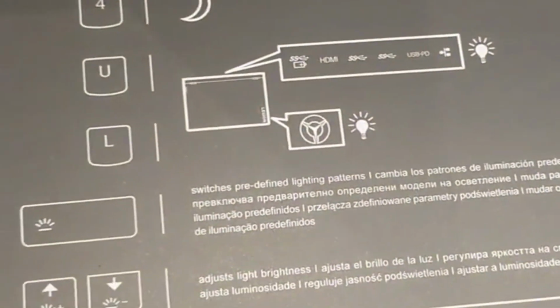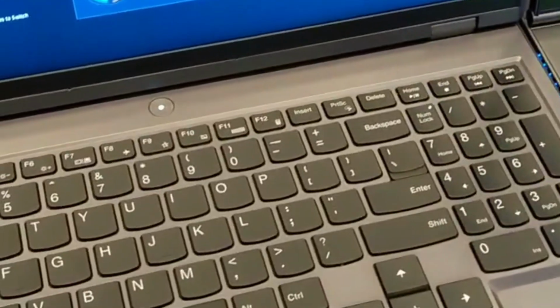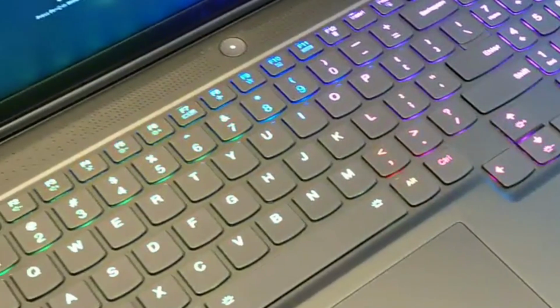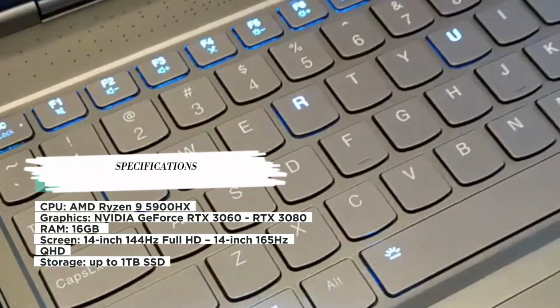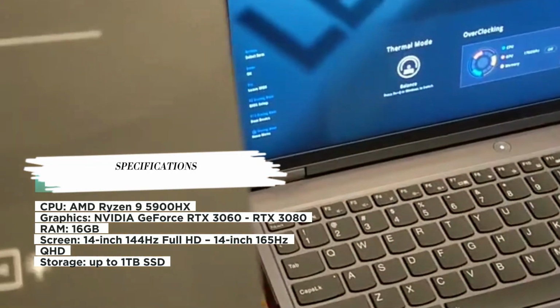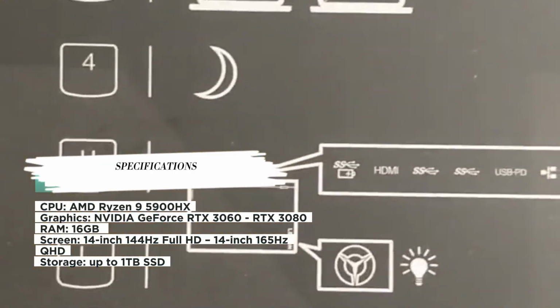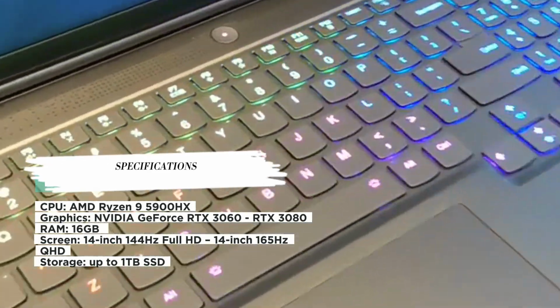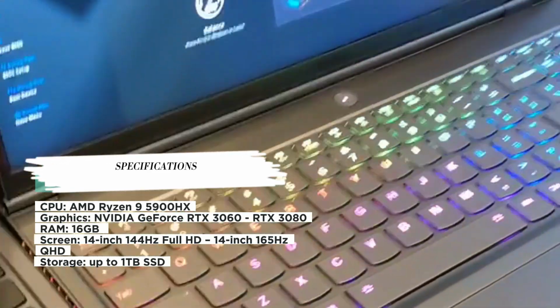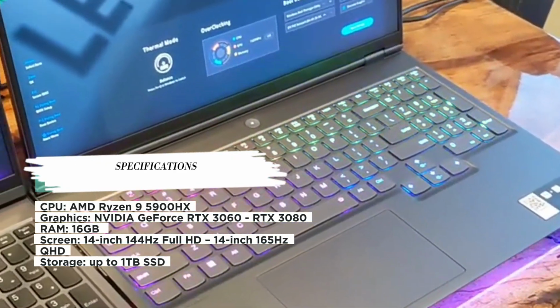The connectivity ports include USB-C 3.1 Gen 1, USB-A 3.1 Gen 2, HDMI 2.0, RJ45 Ethernet, and a 3.5mm audio port. Specifications: CPU, AMD Ryzen 9 5900HX. Graphics, NVIDIA GeForce RTX 3060 to RTX 3080. RAM, 16GB. Screen, 14-inch 144Hz Full HD or 14-inch 165Hz QHD. Storage, up to 1TB SSD.